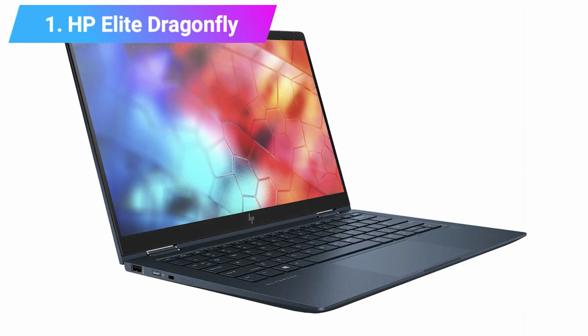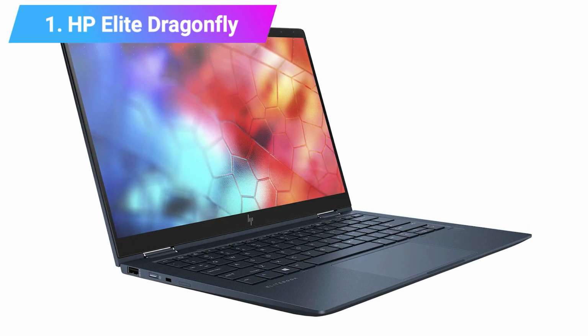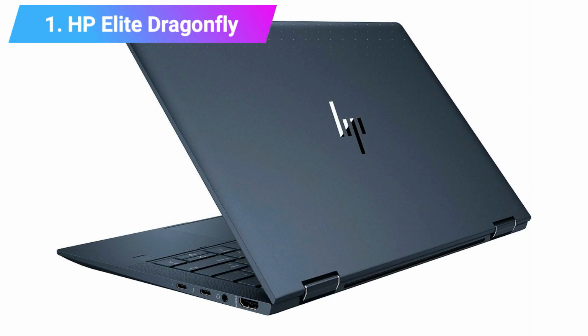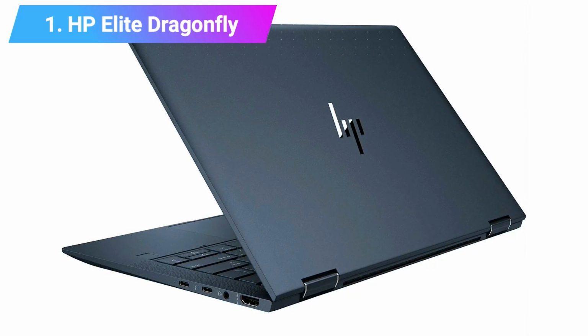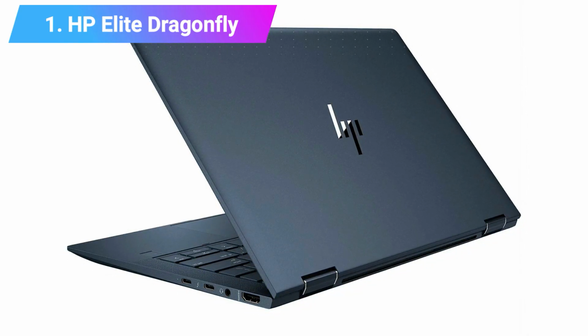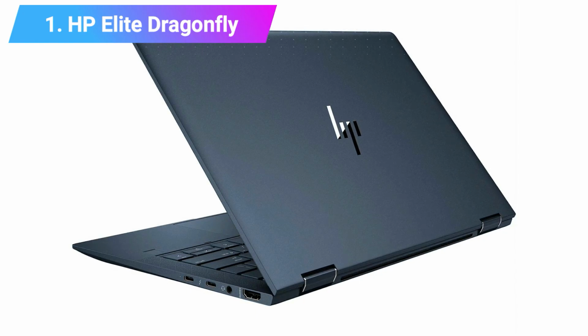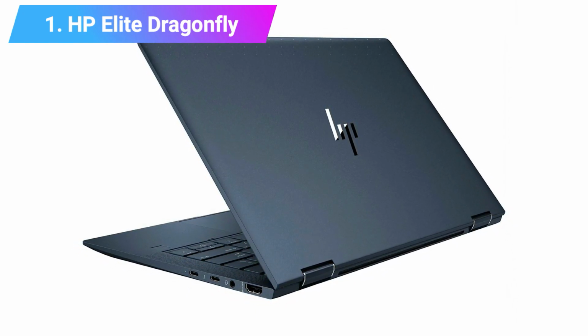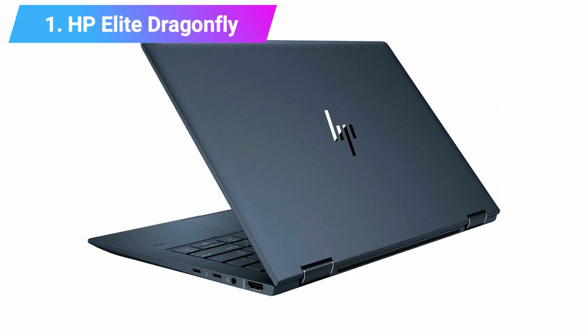HP's Elite Dragonfly redefined what it means to be a business laptop. This stunning laptop has a breathtakingly gorgeous chassis that flaunts a unique dark blue finish. The design is as practical as it is attractive. The Elite Dragonfly has flexible hinges that convert the laptop into a tablet, and at 2.2 pounds, it's one of the most portable 13-inch laptops around.